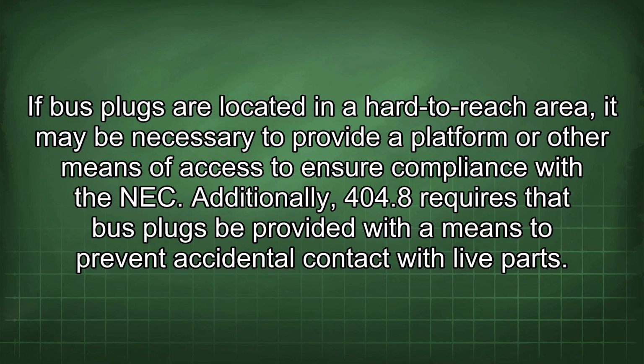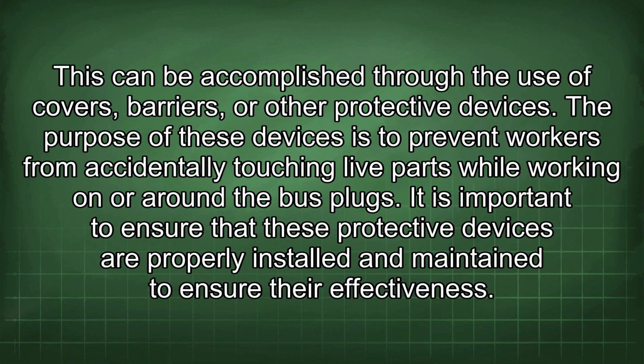Additionally, 404.8 requires that bus plugs be provided with a means to prevent accidental contact with live parts. This can be accomplished through the use of covers, barriers, or other protective devices. The purpose of these devices is to prevent workers from accidentally touching live parts while working on or around the bus plugs. It is important to ensure that these protective devices are properly installed and maintained to ensure their effectiveness.